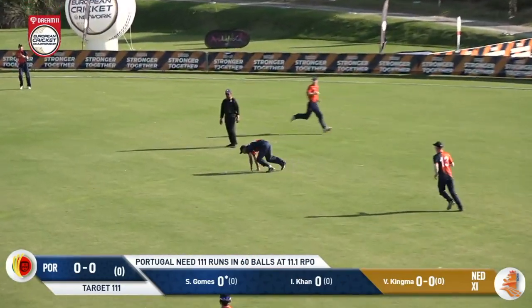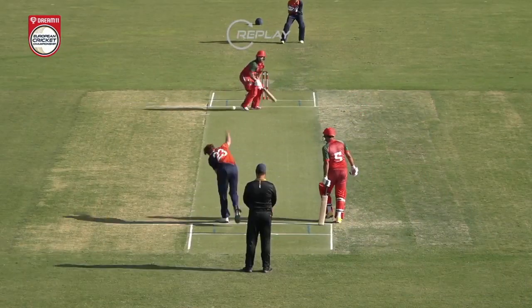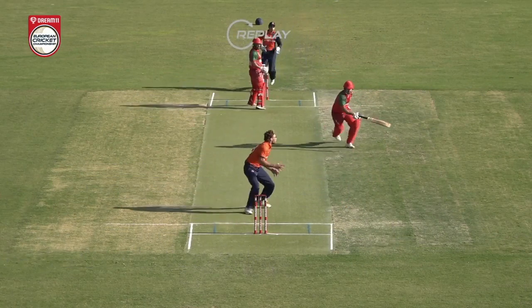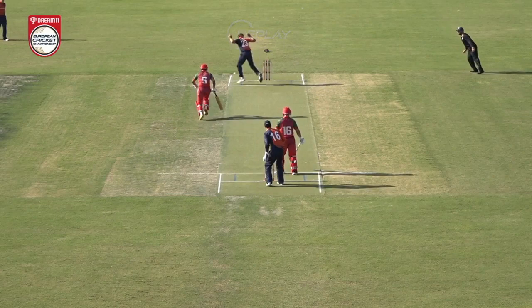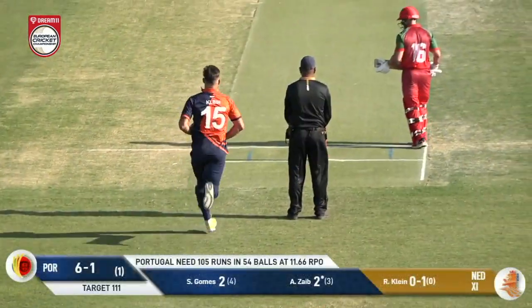It's a nice looking drive from Sean Gomez. They both ended up at the same end. Oh. And a direct hit is out. This is an absolute calamity. Well, that is ridiculous. Imran Khan ran all the way down. Sean Gomez didn't move. It's exceptional work in the field from the Netherlands 11.